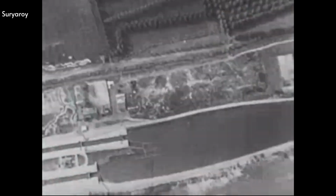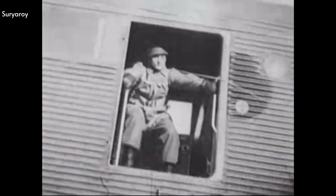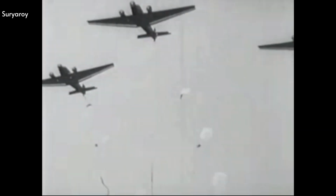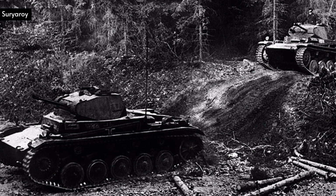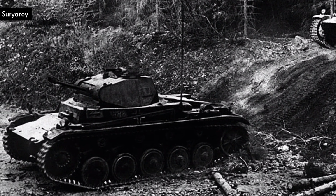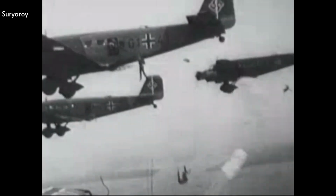Germany's Blitzkrieg had unleashed chaos across Western Europe. In just a few days, the Netherlands had surrendered, Luxembourg was occupied, and Belgium's defenses were rapidly falling apart. But the true nightmare was yet to come, as German forces advanced through the Ardennes toward France. What would happen next? Could the French and British forces stop the German juggernaut? Or was this the beginning of the end for Western Europe?